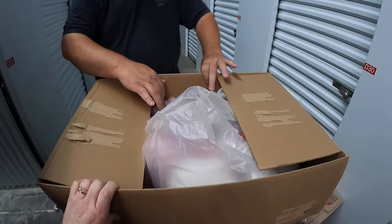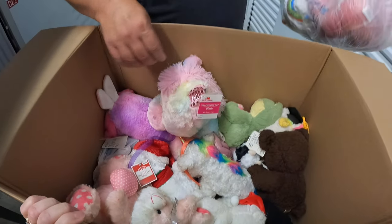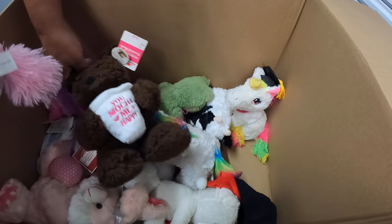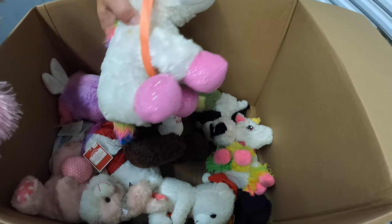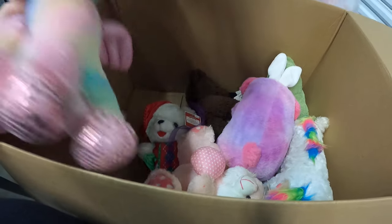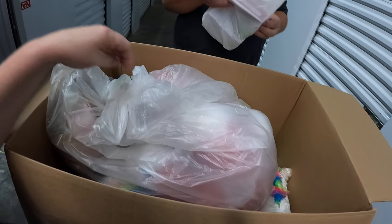Plushies. What? Oh, look at that! Oh my goodness! Maybe we are supposed to sell on Whatnot. Look at the little plushies, you guys. You mocha me happy. Oh, this one. That one's dirty. Dang, nasty dirty. Yeah, some of them look new though. And what's in there? There's more plushies. Let's see what's in here.